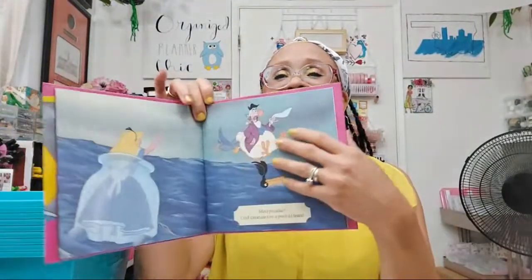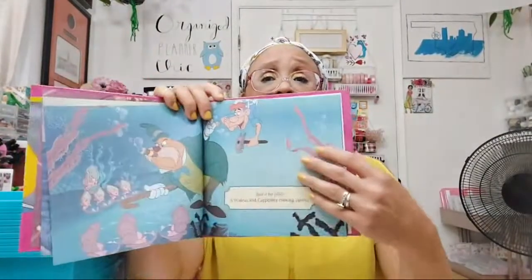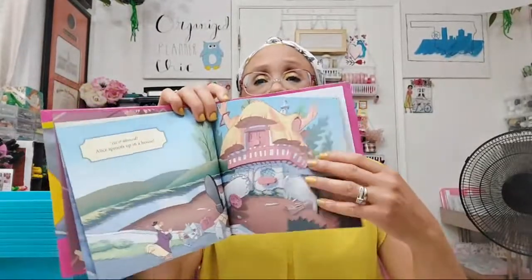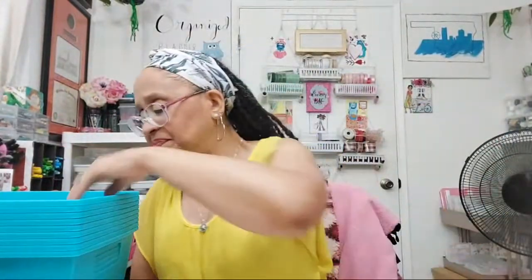So you guys, even as an adult, I get books to read from Dollar Tree. This is such a good deal. Yes, very beautiful. So y'all know, same story. All right, so I got those.